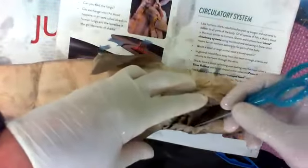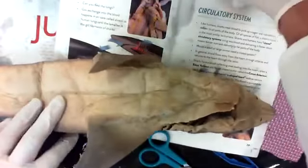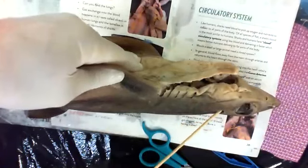So I've already inspected the gills. You can see the pathway of fluid going across. Actually, before we do that, grab your probe. Take the dull end of your probe, stick it in the spiracle like we were talking about before. So stick it in there and see where it comes out.